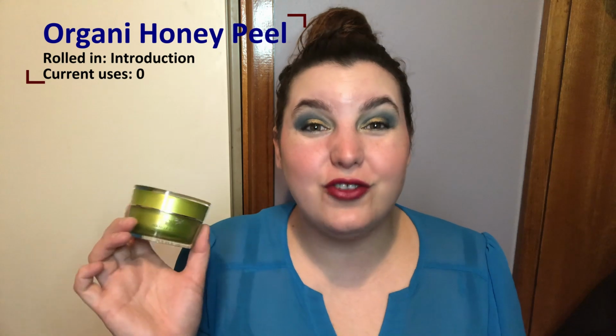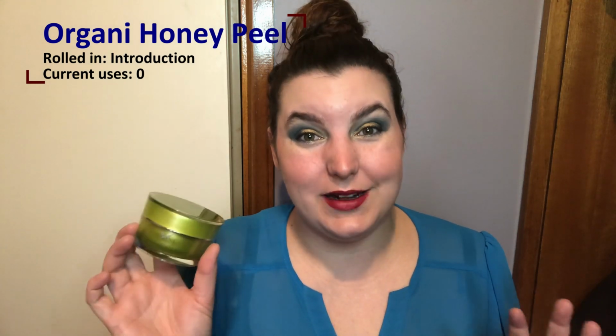Let's start with my dreaded Manuka honey peel. I still have not used this even once. This has been in the project since the introduction and I haven't touched it at all. This is definitely a bit of a fail so far, but I refuse to roll it out on principle, and I will aim to try to get more use out of this going forward.